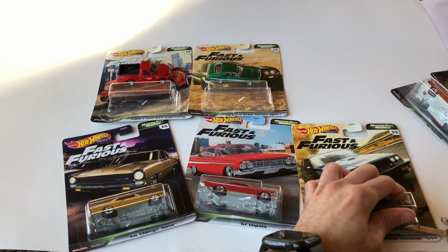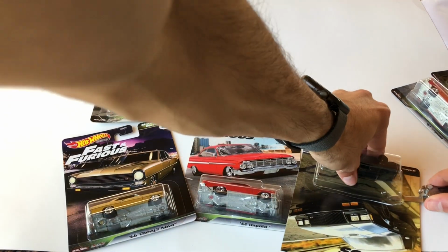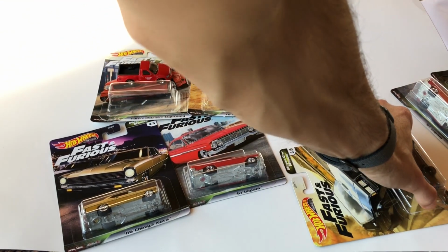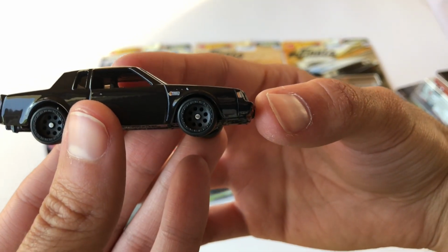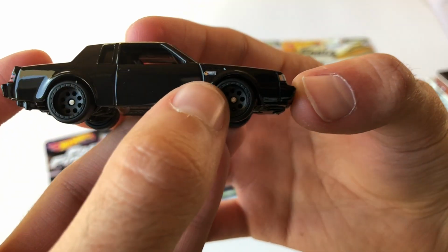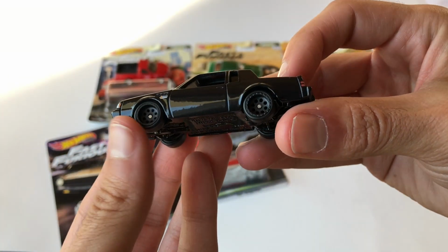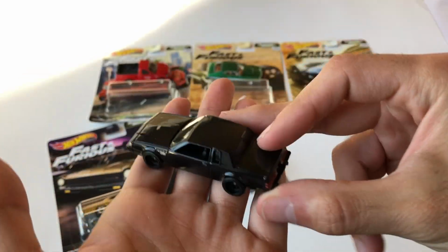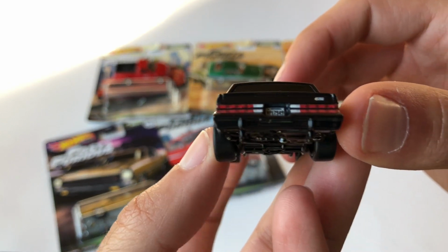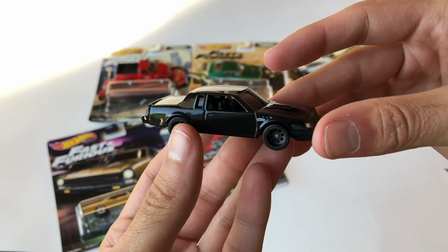It's the most anticipated puppy of them all. There she is, Grand National. Nice little logos there. Grand National, Grand National. I really like the wheels on this. Surprised they didn't put any threads, but it's alright. It's nice and solid. It's got a really good weight to it. Really nice. It's going to be really hard to keep this one clean.